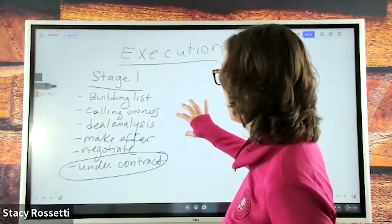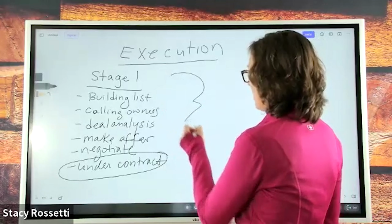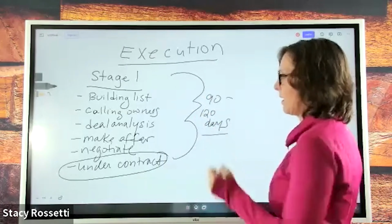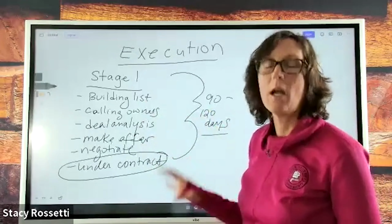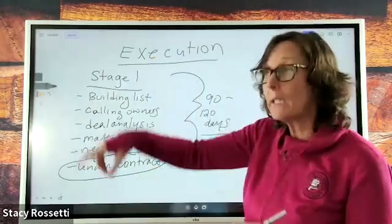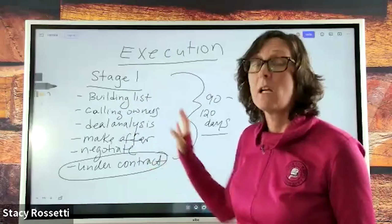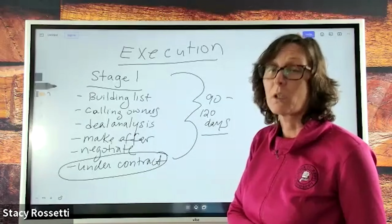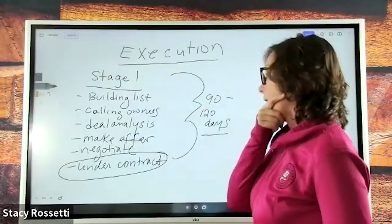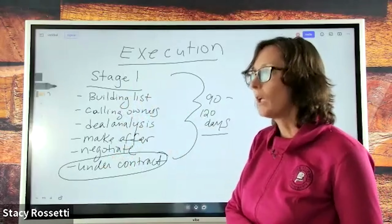Inside the coaching program, this stage is essentially 90 to 120 days. It's going to take that long to get it under contract, and that's if you are executing: taking action, building a list and then calling, running deal analysis. Running deal analysis to get everything you need from the owner takes a lot of work and effort, because you always have to stay on top of the owner: well, I need this and I need this. So it's really 90 to 120 days if you're actually taking action and looking for deals.